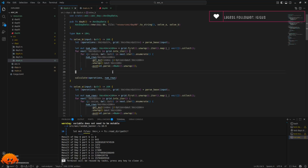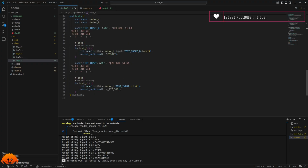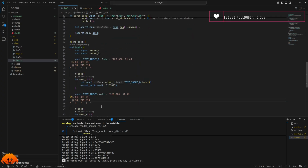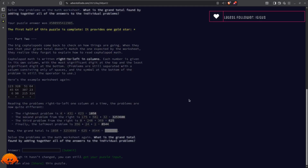So, let us go here and think. So here we would have 1, 2, 3, 4, 5, and 6. From top to bottom. Now the question becomes... The positioning is now not irrelevant anymore. That is so annoying. Here we have 369, 248, 8. Right? 8, 248, 369, or the other way around, doesn't really matter. Here we have 175, 581, and 32.